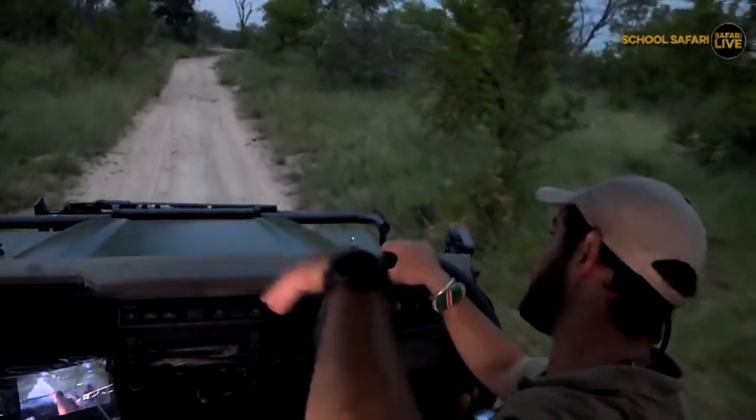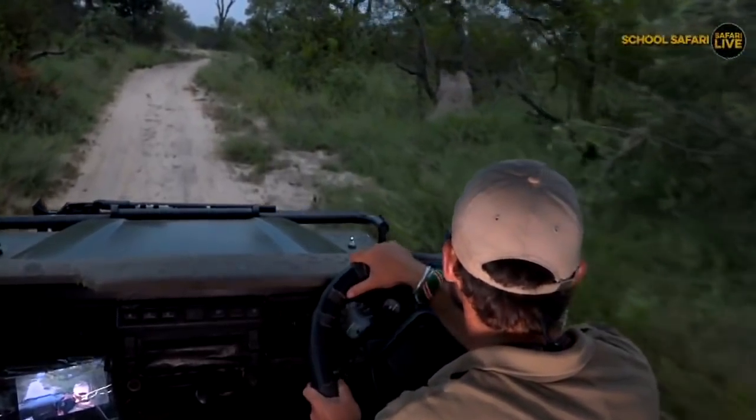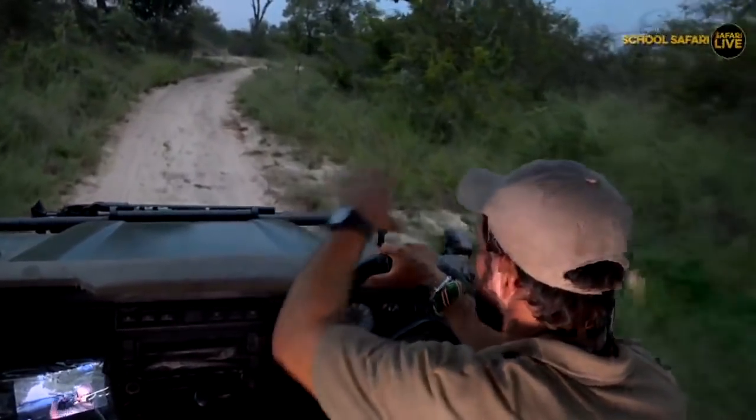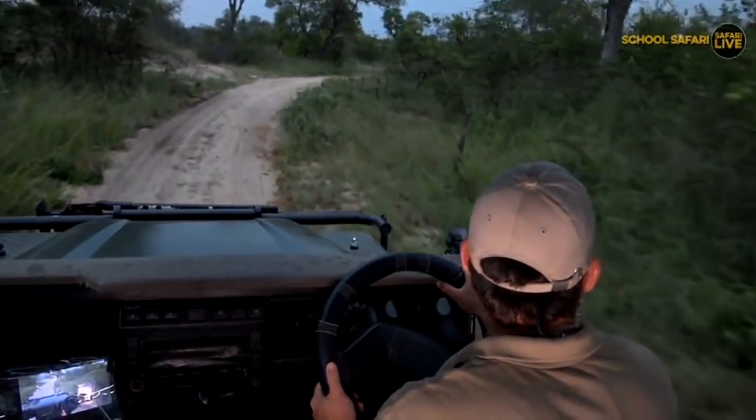He may still be lying in the long grass in the general area where we left him. We did go and look there earlier, but there was no sign, so we'll continue to go back there. Maybe he's moved position to somewhere where we can see him.